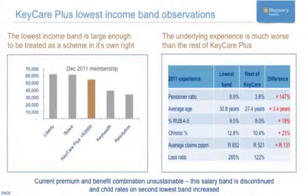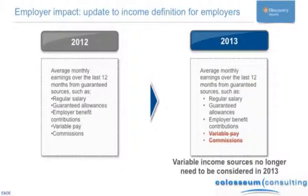For 2013, as far as the definition of average monthly earnings is concerned, Discovery is removing variable income sources, and this includes variable pay as well as commission. In future, employer groups only have to look at regular salary, guaranteed allowances, as well as employer benefit contributions.